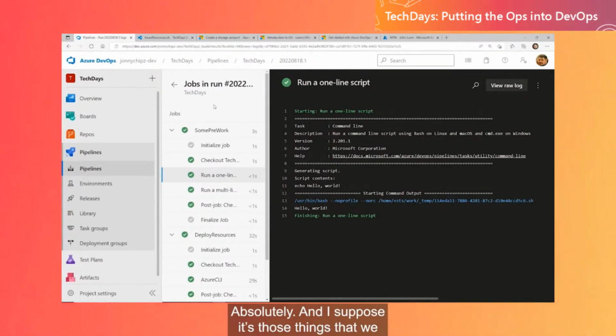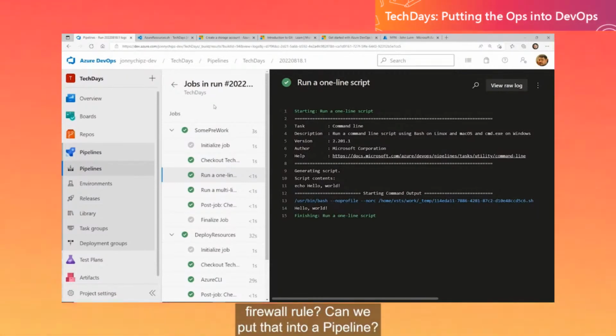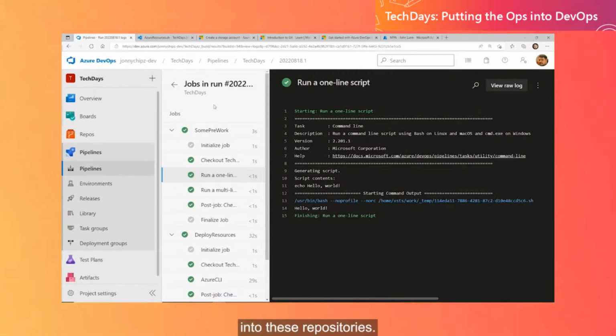Absolutely, and I suppose it's those things that we need to think about as IT pros. So typical things from an infrastructure perspective are: do we need to update some firewall rules? Can we put that into a pipeline? Do we need to do some configuration to other resources? We can think about what we can put into these repositories. Absolutely. So that's just an example, right?